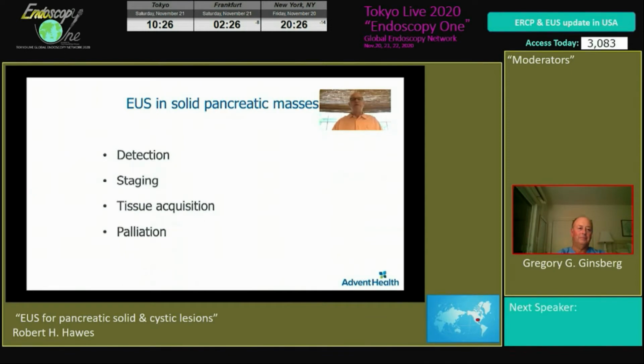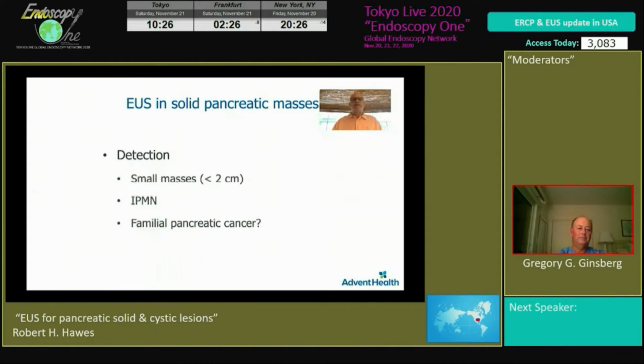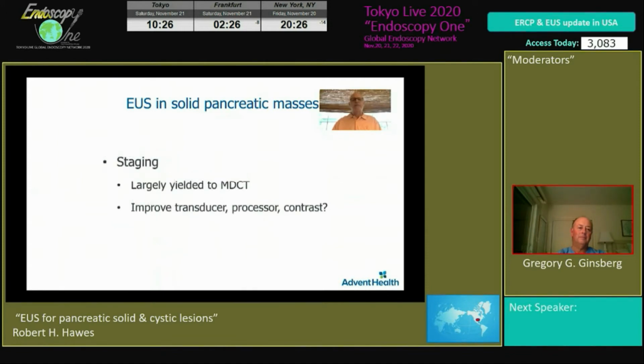The issues that I'll be discussing with regards to pancreatic masses and EUS are detection, staging, tissue acquisition, and palliation. In terms of detection, EUS has a role for small lesions, less than 2 centimeters, for the evaluation of IPMN, and maybe it has a role in screening and surveillance in familial pancreatic cancer. In terms of staging, to be honest, EUS has largely yielded to multi-detector CT scan, perhaps with improved transducers or processors or contrast agents. We will regain some ground that we've lost to CT.